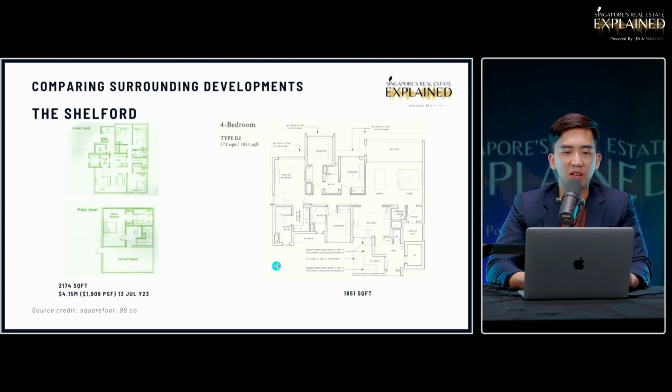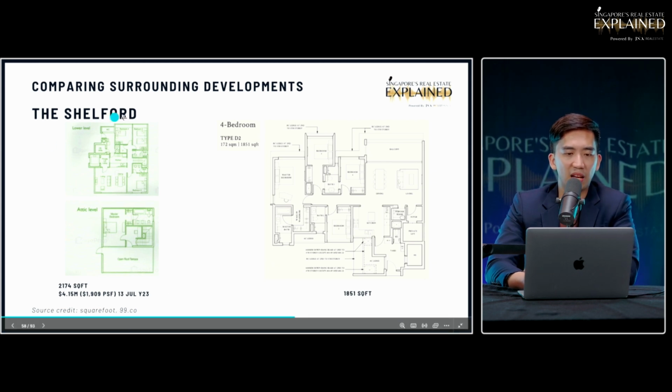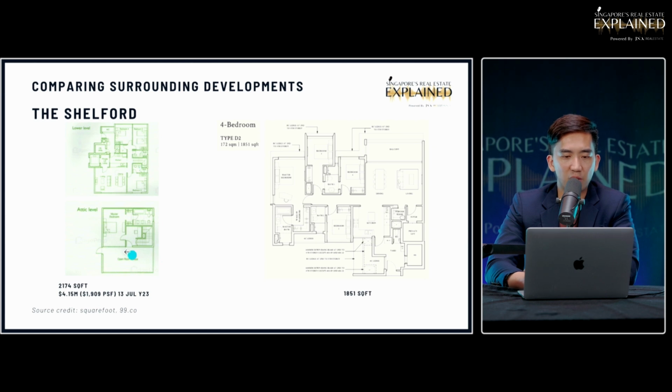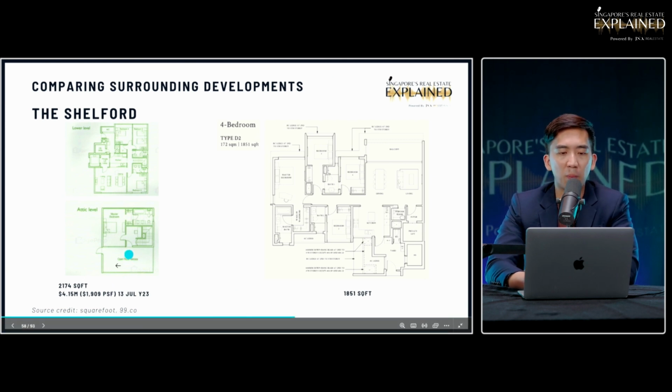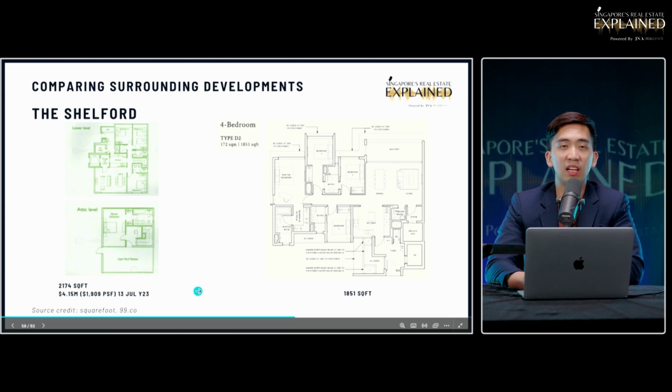Then you look at the 4-bedroom. For Shelford, they have a staircase that goes up to the top floor, and a private lift coming in here with some bay windows. There's the master bedroom and the open roof terrace, so this is the effective space. The last transaction was just this year, July 2023, at 4.15 million for a duplex unit. But for effective space, you minus off the staircase and the open roof terrace, and you almost hit 1,700 square feet of usable space.